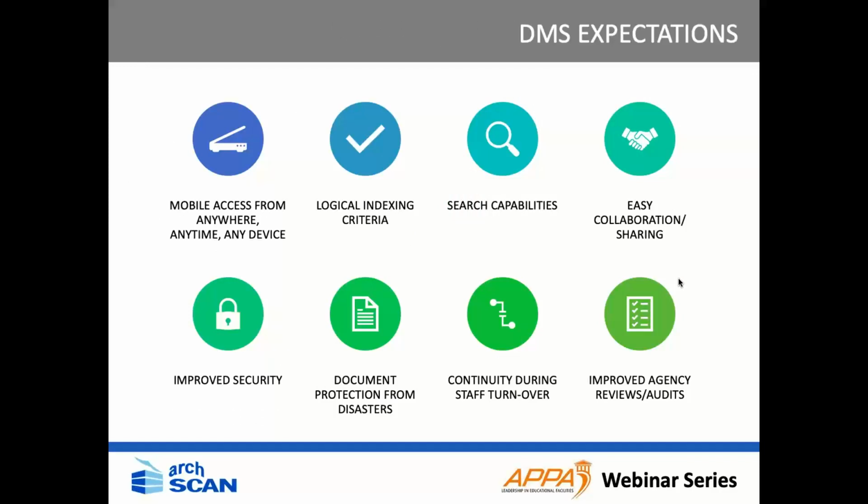So when choosing a document management system, this is what you should expect to find. You would want a system with mobile access, where you can get to your information from anywhere, anytime, from any device. You want logical indexing criteria that will allow you to search for your information quickly and easily. You want to be able to collaborate or share information between colleagues and outside vendors. You want a system with improved security. You want usernames and passwords, with people having different permission levels. Getting that information secure is really critical.